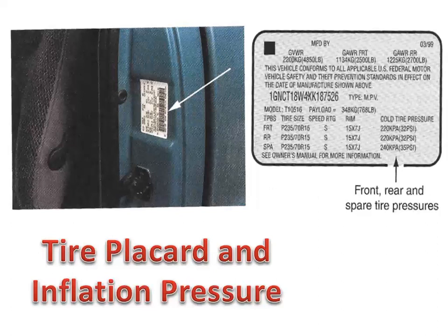Most vehicle manufacturers recommend that tire pressures be checked cold once a month or prior to any extended trip. The manufacturer considers the tires to be cold after the vehicle has sat for 3 hours or when the vehicle has been driven less than 1 mile. The tire should be inflated to the pressure indicated on the tire placard. Tire pressure may be listed in the metric or USC system values.